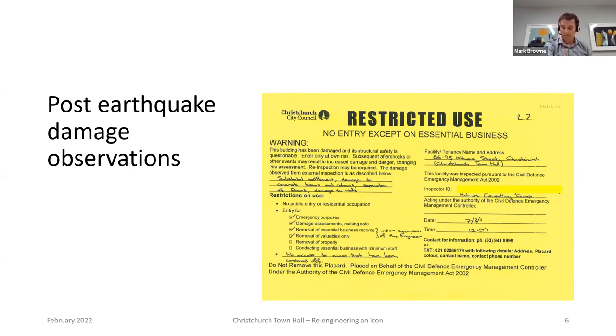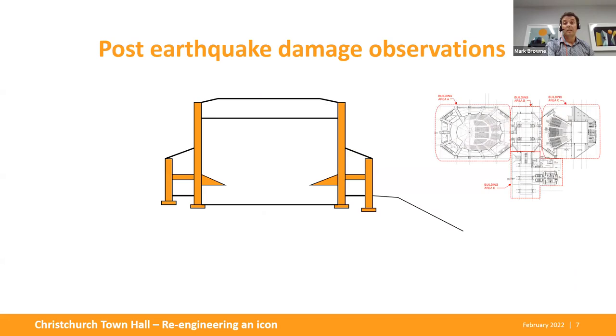What's really interesting is there wasn't a whole lot of shaking damage in the building. A lot of the issues that we found were that the liquefaction caused the building to have to adopt a new displaced shape due to the ground underneath it moving and shifting and sinking.